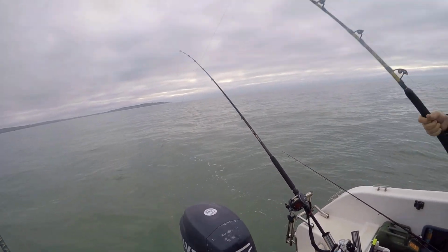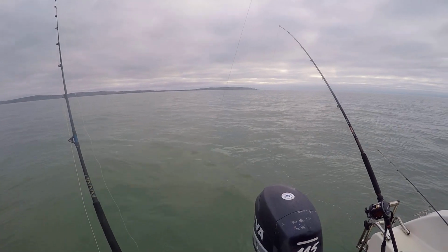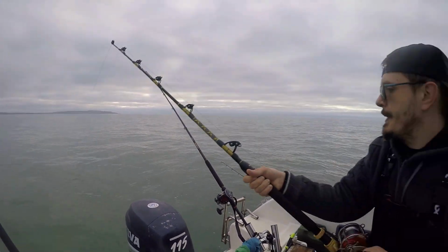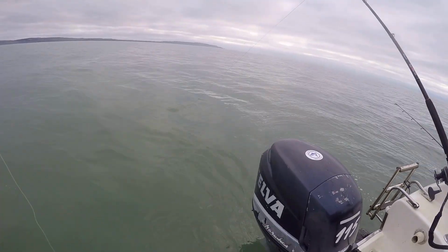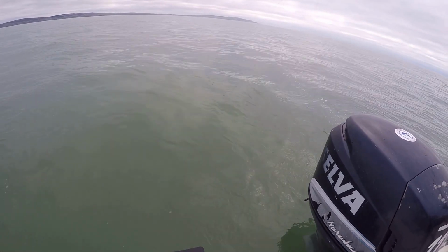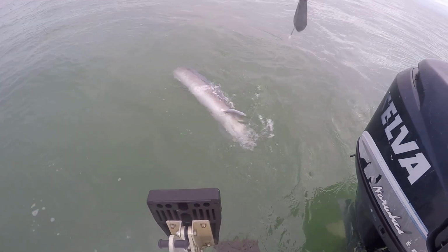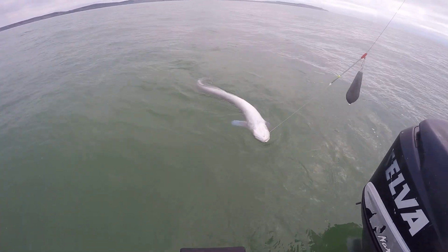All right, let's see what he got. That's a nice conger, guys. That's a nice conger. All right, I will try to release him somehow. Not sure yet. Let's estimate around, let's say, 40 pounds conger. Well done.